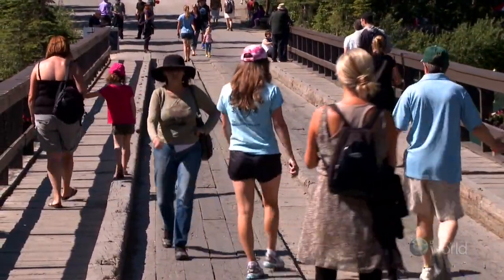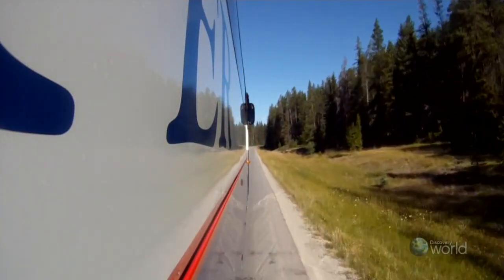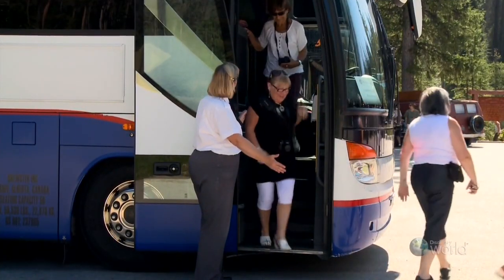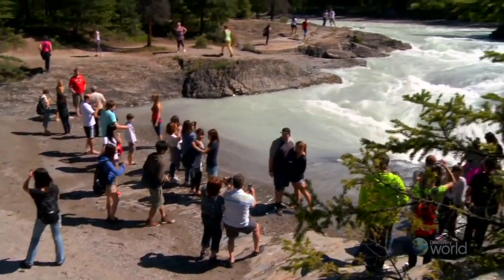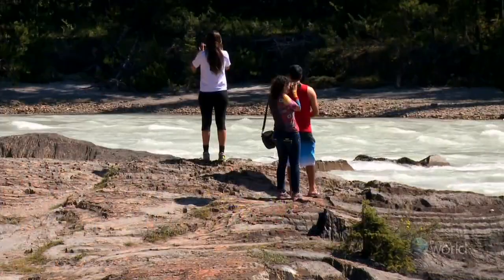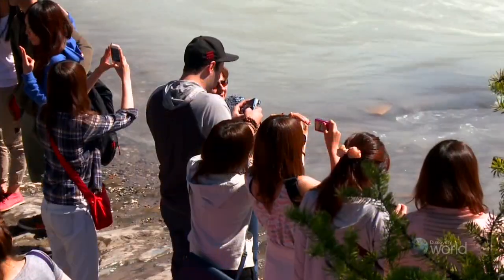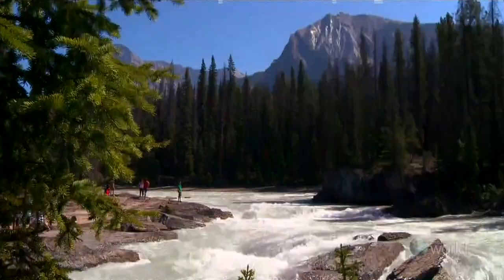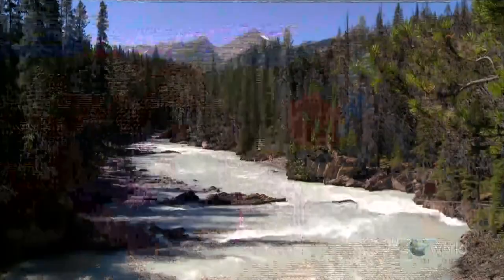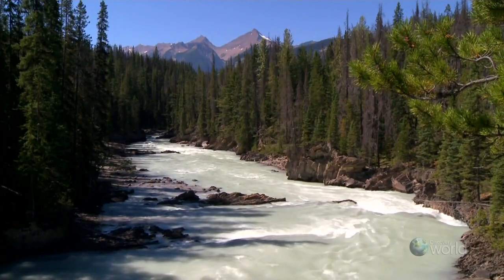Our exploration of Yoho Park continues at a particular place on the Kicking Horse River. In the Kicking Horse River Valley, a natural stone bridge stands over the river. The bridge was formed by the erosive forces of the rushing water here at this point where the current is extremely strong.